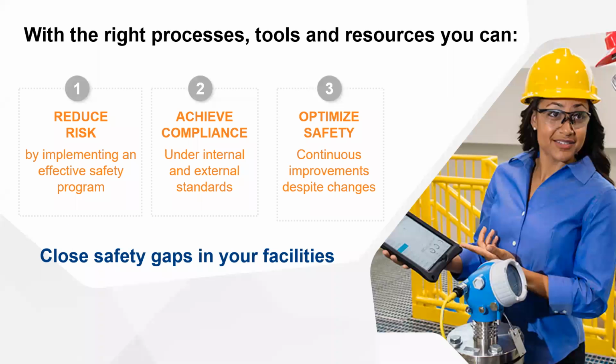So when we talk about putting that plan together with the right processes, tools, and resources, whether those are internal resources or external, you can reduce risk, right? And really, the past three webinars and this one has been about reducing risk, right? So how do I reduce risk by implementing a compliant lockout program? How do I reduce risk by implementing a compliant arc flash program? How do I reduce risk on my machines by following the safety life cycle? All of those pieces and processes really are about reducing risk in your facility, right?